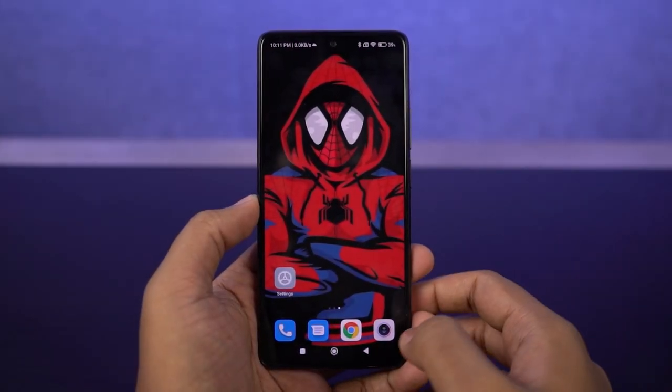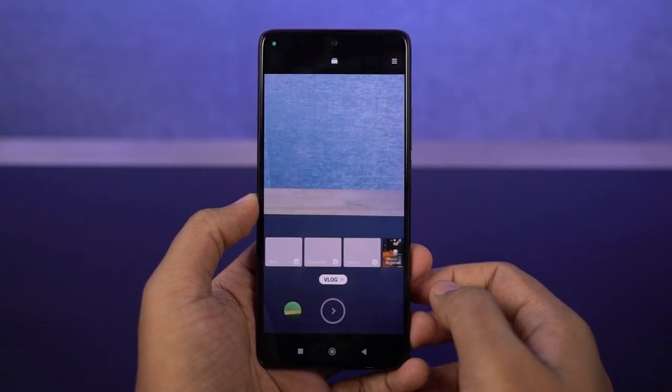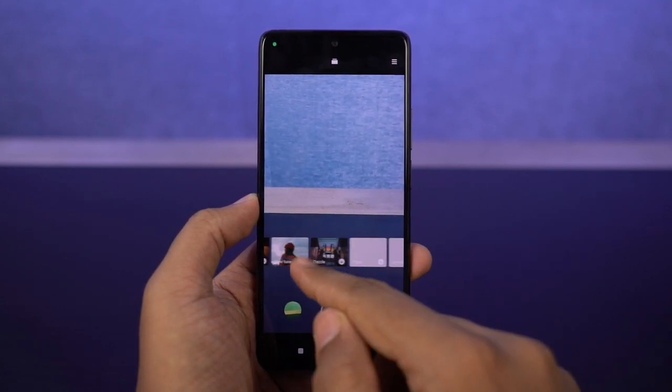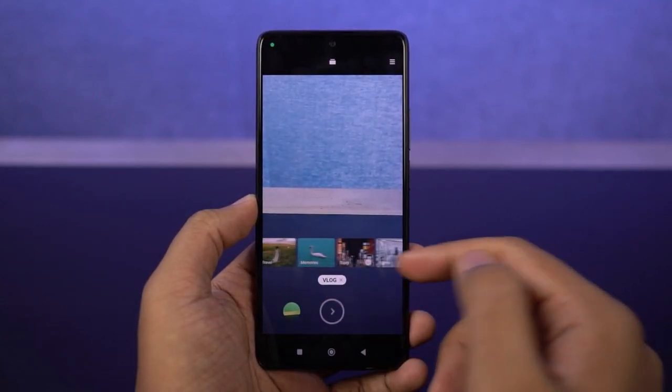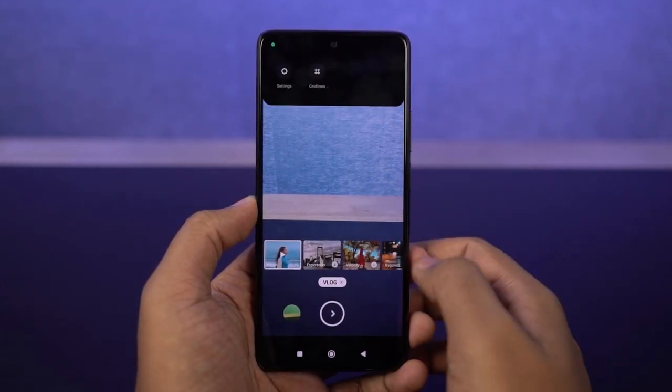Next, we have vlog mode. Using this feature, we can record videos in different themes and produce them. Once you select a particular theme, you get the option to record short clips and then put them together, and this feature will automatically edit those clips in that particular theme and give you an amazing looking video.